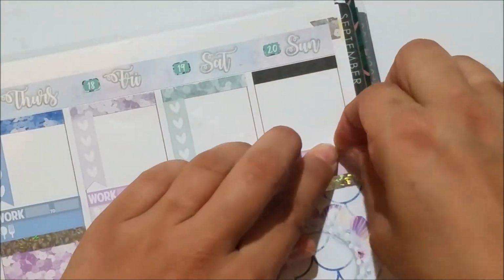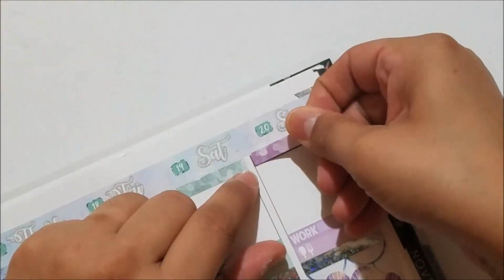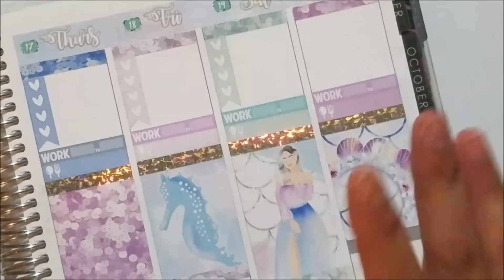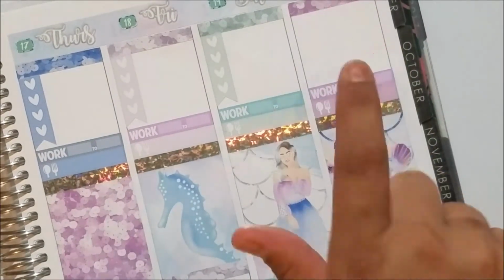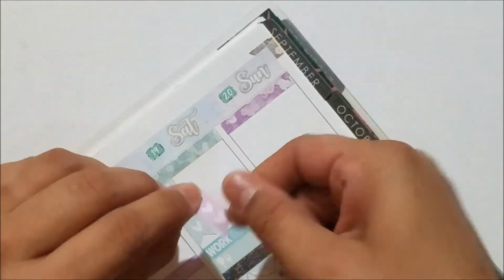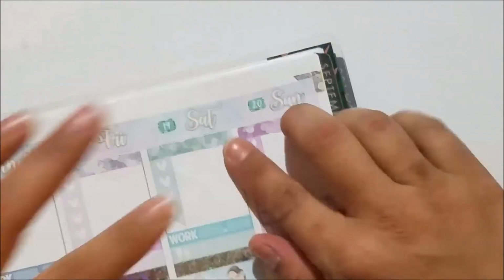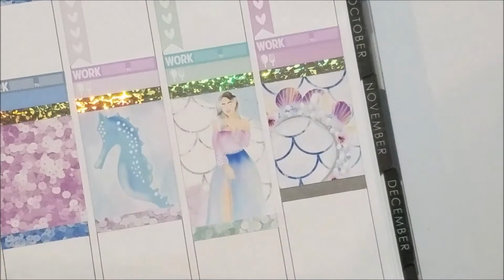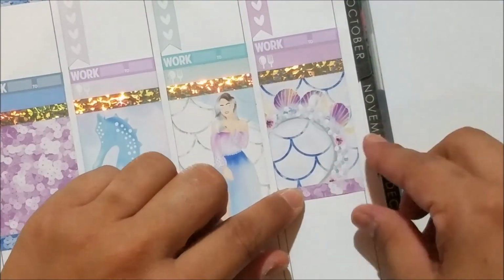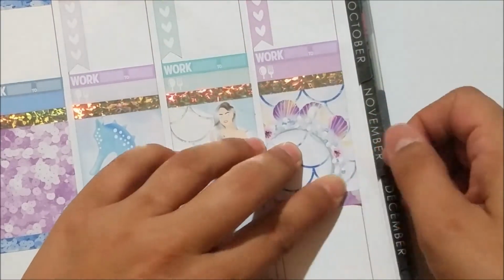So it's a lot easier to carry around, and plus because it's hardbound and doesn't have the coil, it's just a little bit easier again to fit in my purse. I do also plan to use an ERIN CONDREN neutral. Well, I haven't decided if I'm going to do the neutral or colorful, but I'm going to do another ERIN CONDREN vertical next year. And then I will probably still do my memory keeping in my TN, and I will hopefully still be using my Kate Spade.